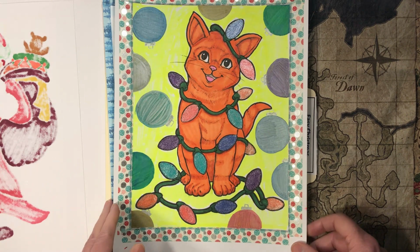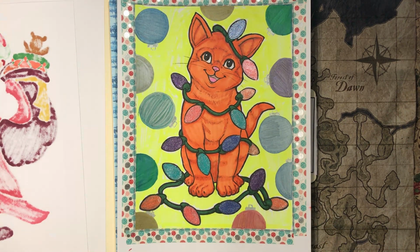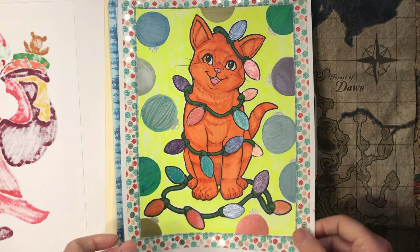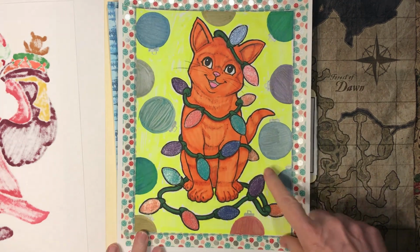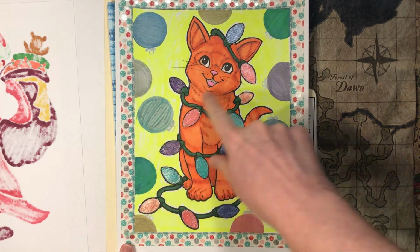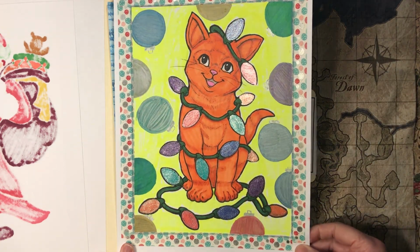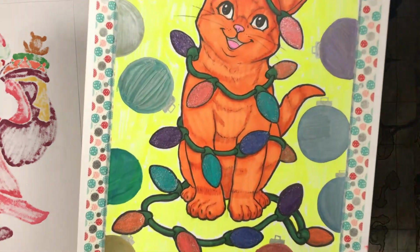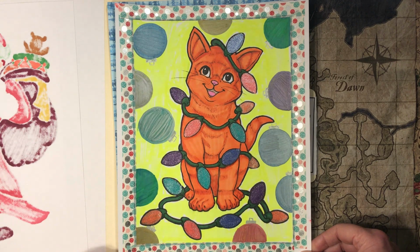Did this cute cat, and I used glitter markers for the lights, and then I used highlighter for the background, and then I decided to draw in and make it look like Christmas ornaments in the background. And I'm not much of an artist, but I think it came out okay. I think you can tell they're Christmas ornaments, sort of.